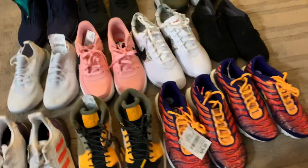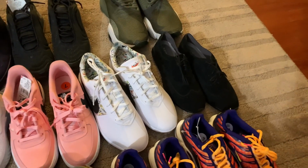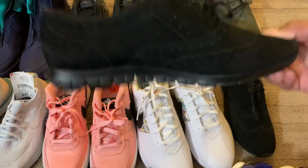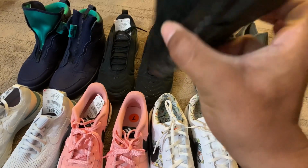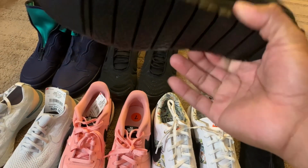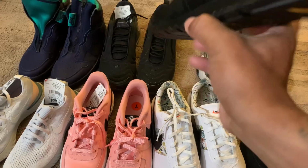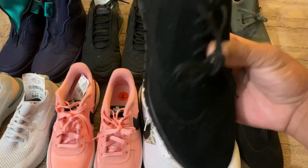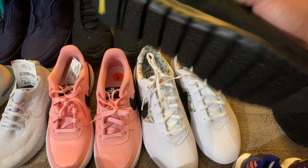Next one, this is also my first time seeing Ecco Grand at Burlington, and this is in the women's section, and to my surprise they are $12. What? Ecco Grand for $12? Why not? So I'm gonna list this one somewhere around $50. Getting them, Ecco Grand quality Cole Haan shoes. Wow.